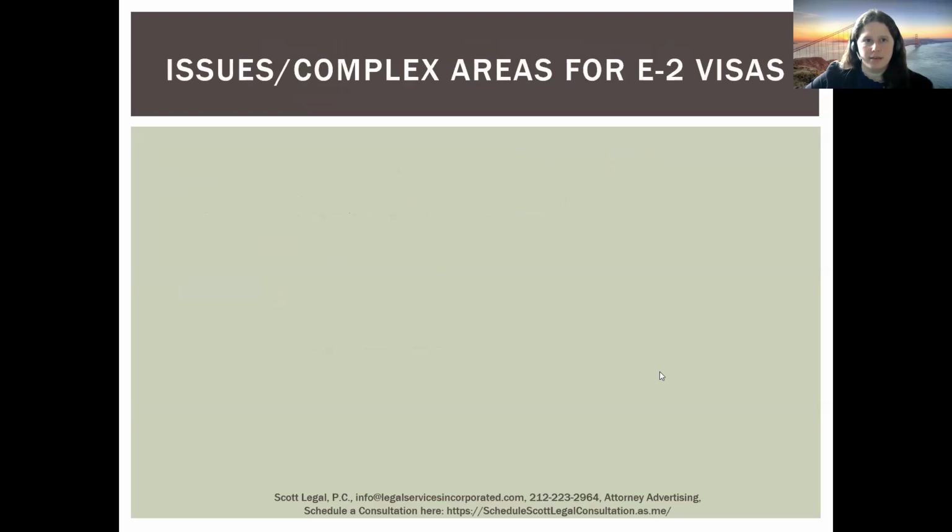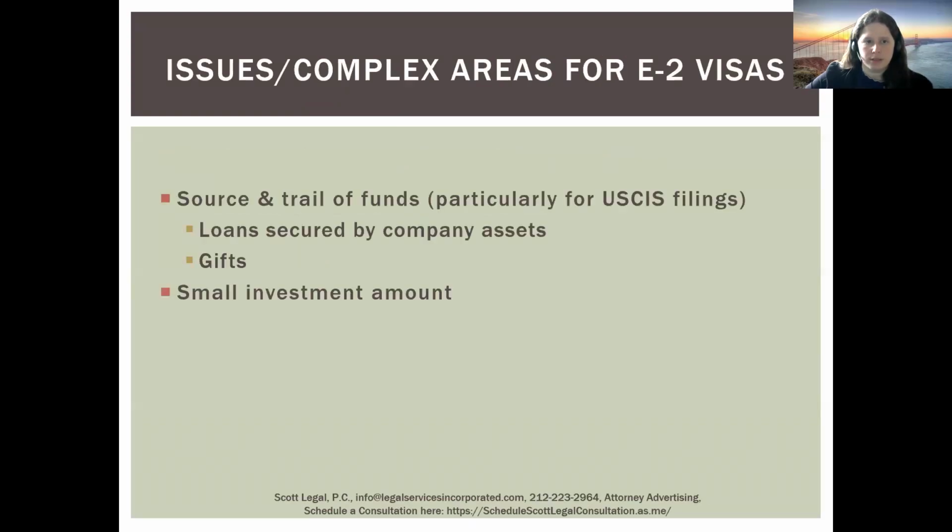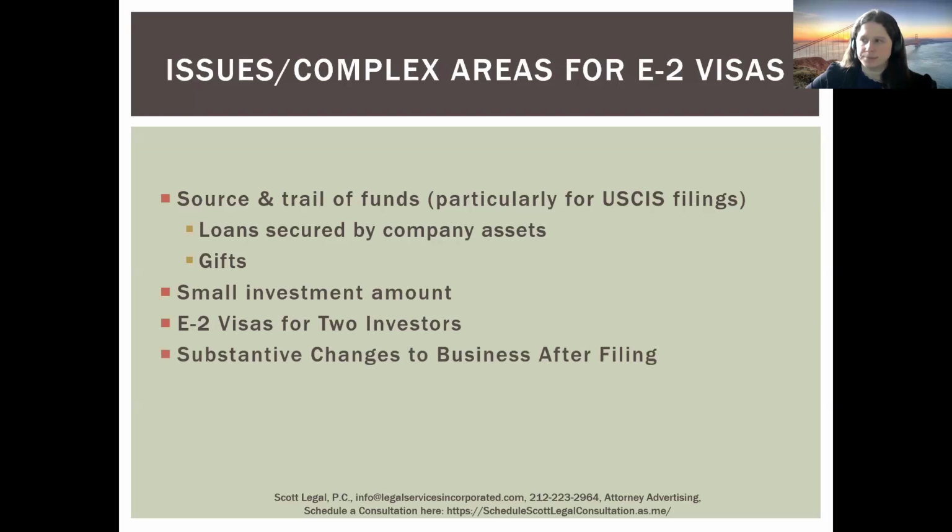You can move to the next slide. All right, so let's talk about a few kind of complex areas that come up for E-2 visas. So one is the source and trail of funds. So I mentioned this a little bit earlier.